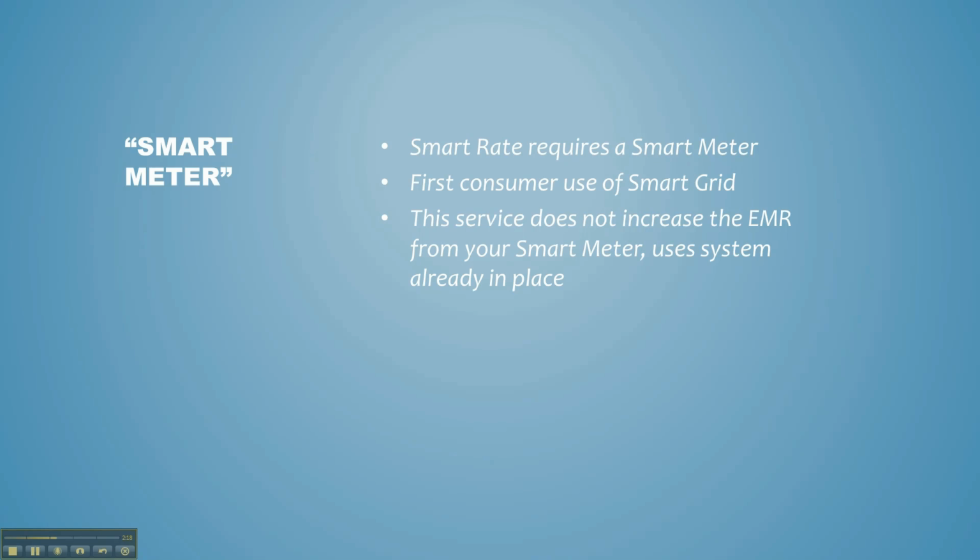And this does not increase the electromagnetic radiation from your smart meter. They're already in place. They already transmit this data once a day. The smart rate program does not increase the rate at which your smart meter transmits and receives data. I personally believe that they're harmless, but there are people out there who believe that they cause harm. The smart rate program does not increase the electromagnetic radiation at all.